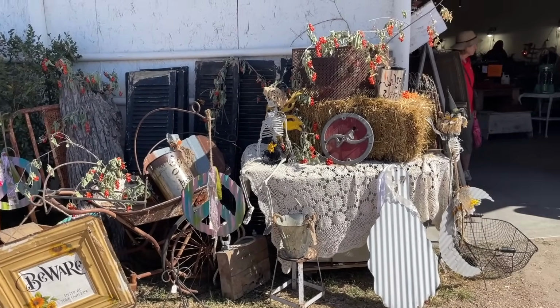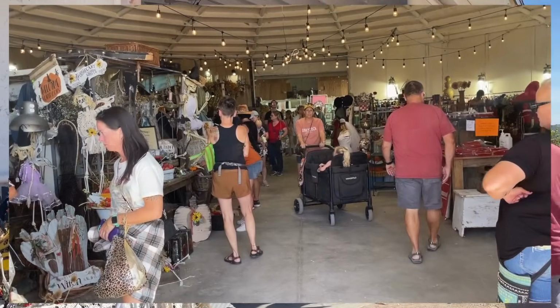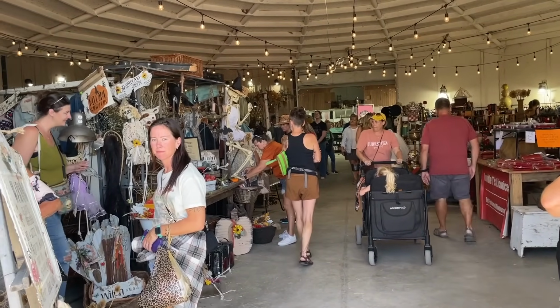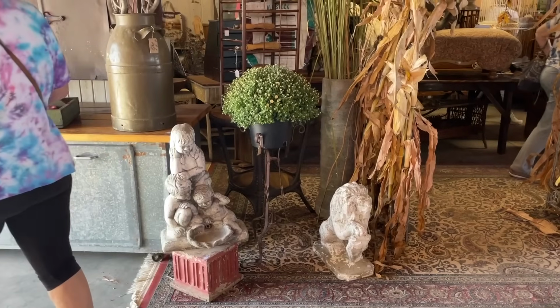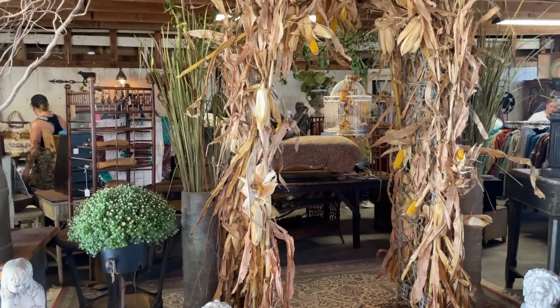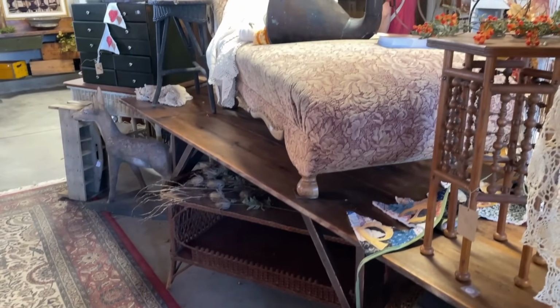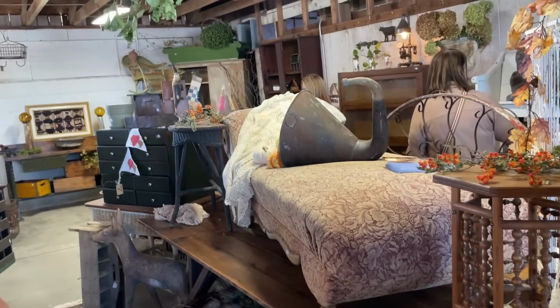So when you go shopping at Junkstock, besides going through all the booths, you definitely want to go in the back where the barns are. Those are where the fun displays are usually happening, and I love coming back here. This booth is definitely one of my go-to spots. I love all the vintage touches that she brings, especially with unique garden items and also true vintage furniture.